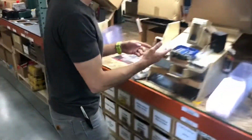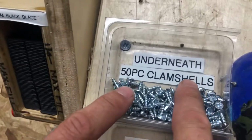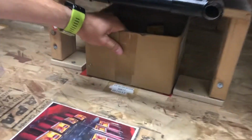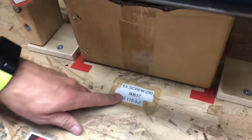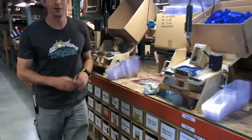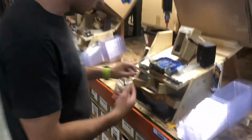Yep, and then everything else here too. So screws, if I need more, they're underneath the 50-piece clamshells. My 50-piece clamshells are right here to build. So right underneath them, that's where I get the screws. And if this whole box runs empty, there's a Crumb Trail for those too. Tells me I've got to go to aisle 3, 115, 32 for another box. Never wondering. Incredible.